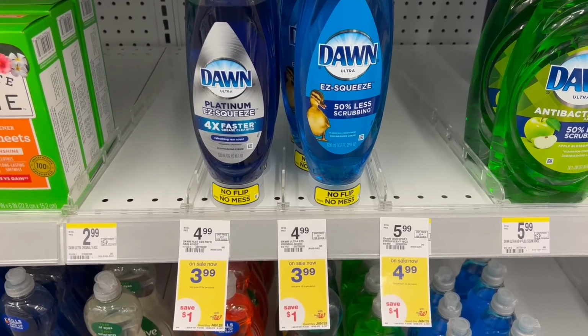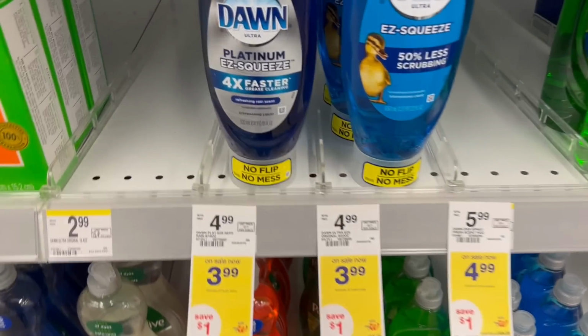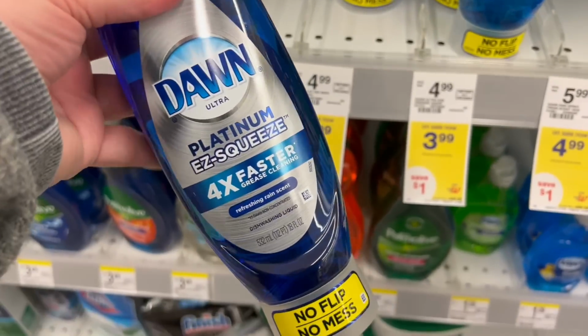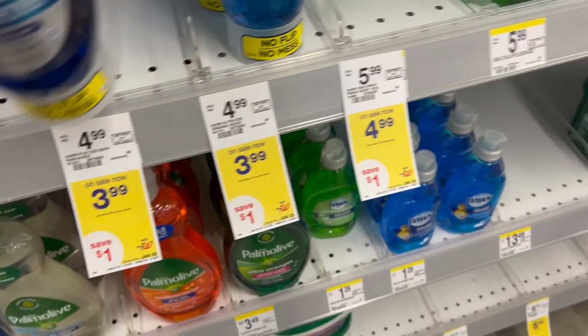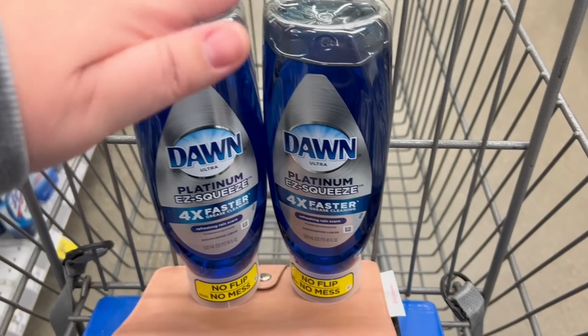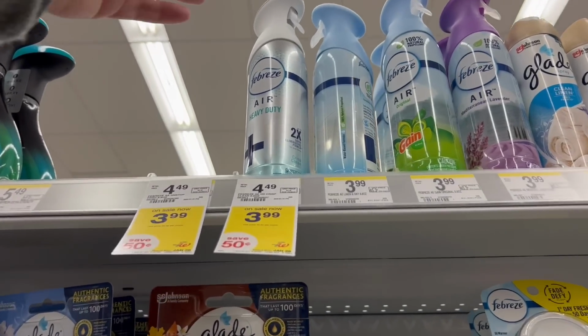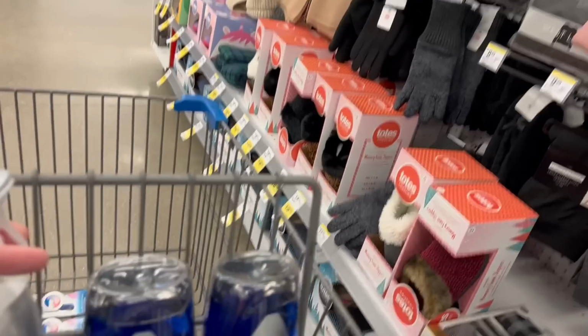So the Dawn is on sale for $3.99 this week. So we are going to grab 2 of these Dawn Easy Squeezes. You can either grab the platinum or the regular. I am going for the platinum. So then we're going to go over and we're going to grab 2 of the Febrezes. I am grabbing 2 of these heavy duty ones that are priced at $3.99 a piece as well.